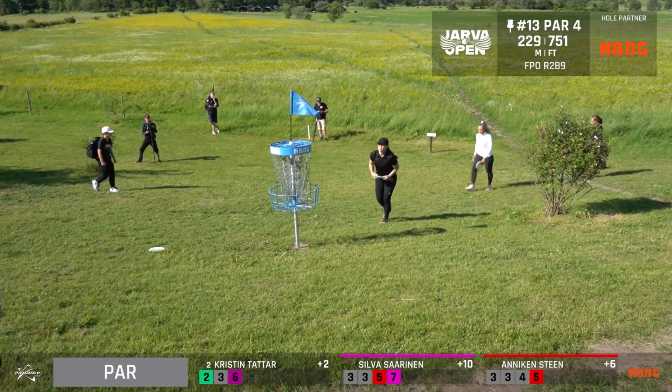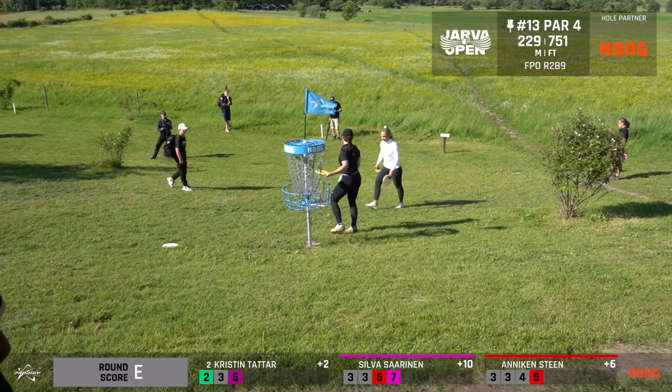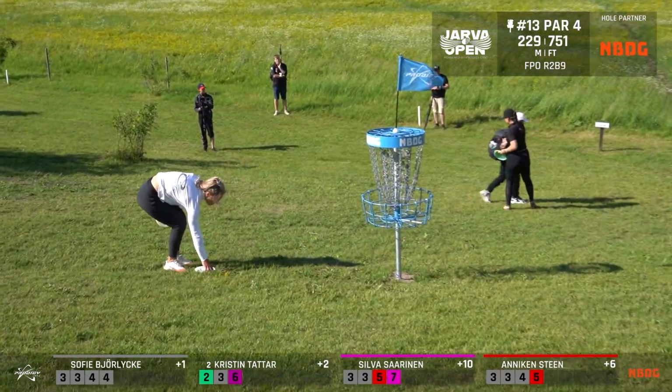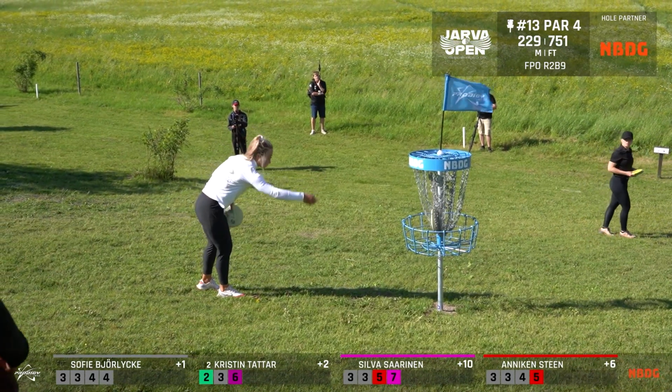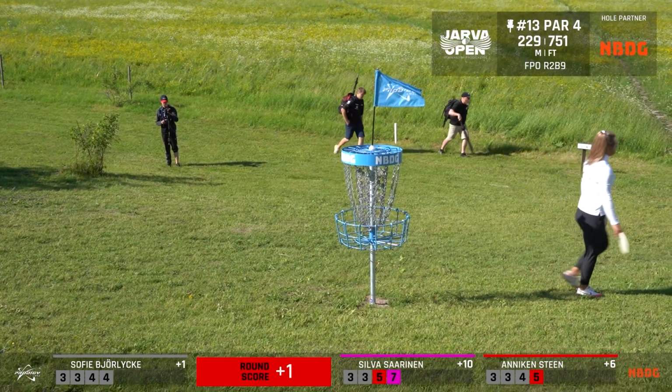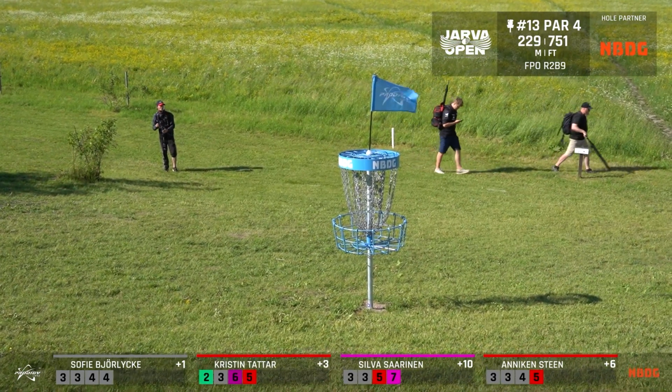It's going to move her to 10 over. But Sofie carding the par, and grabbing another quick stroke on Kristin. A lot of movement here in the past couple holes.